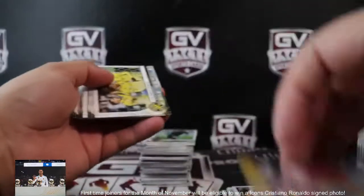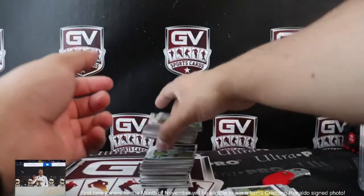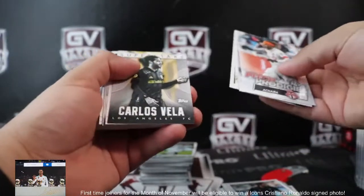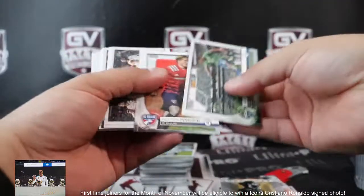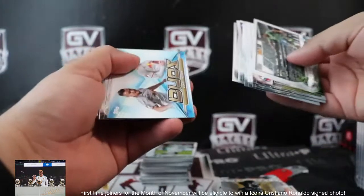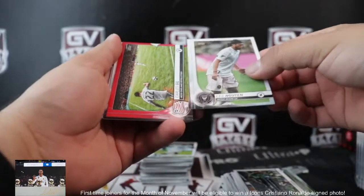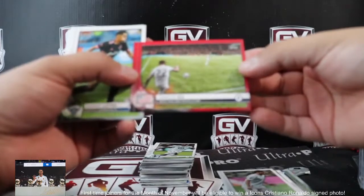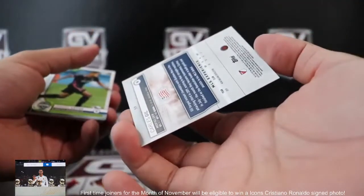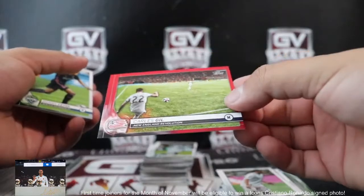Richie Laryea, 26 of 50. Aronson. Vela Superstars. I maybe just didn't notice those Superstar cards till that last box. Here's your red. Good luck. It is Carlos Gil, New England Revolution. That was not red. It's not numbered. Carlos Gil. Am I missing something on that one?